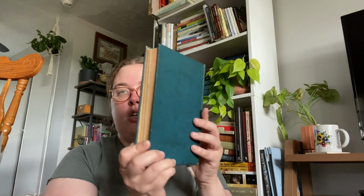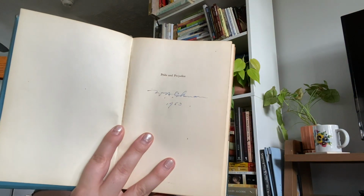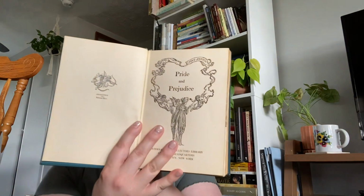I have this edition, Pride and Prejudice. This is International Collectors Library. So this one has, I believe the edges are supposed to be deckled, I think. Maybe. They look like they are. It has a ribbon that's kind of faded. I think this is the one that has really pretty illustrations, and this also has a name in it in the year 1958, which is kind of cool. 1953. But this one is quite beautiful to me, the illustrations.